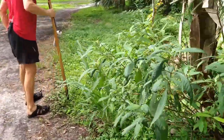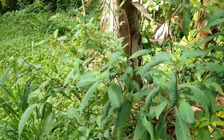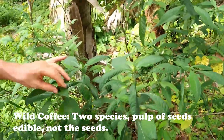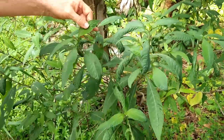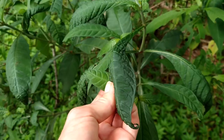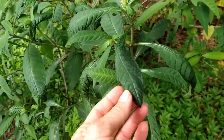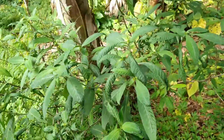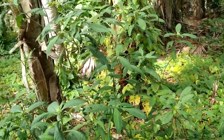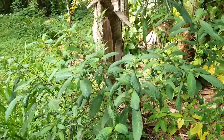Wild coffee, Psychotria nervosa. There are two types of wild coffees in Florida. They look the same, except one has shiny leaves and one doesn't. This is called the satin leaf. The other one is a shiny leaf. The seeds are not edible. They'll give you a headache and they're laxative. But you can eat the pulp off the seeds and spit the seeds out. On both wild coffees, you can eat the purple pulp and spit the seeds out.